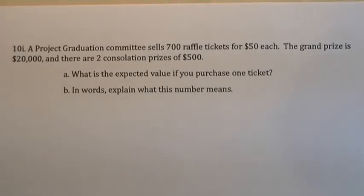Okay, this is problem 10 on the Math 128 final review. And it's an expected value question. So they've got a scenario, a probability scenario, a project graduation, selling raffle tickets. The tickets cost $50 each. Grand prize is $20,000, and there are two consolation prizes of $500. And the question is, what is the expected value if you purchase one ticket?